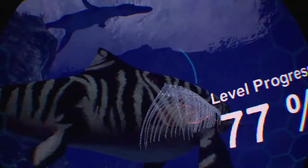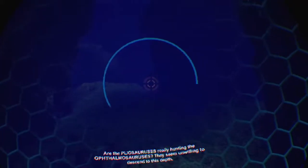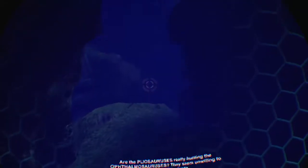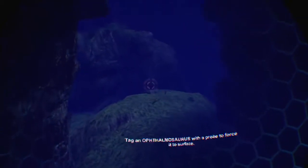According to my calculations, they should be capable of dives of over 20 minutes at depths of 500 meters. Due to the pressure at those depths, deformation of the eye would be of great concern. The sclerotic ring must guard against it. Are the pliosauruses really hunting the ophthalmosauruses? They seem unwilling to descend to this depth. Tag an ophthalmosaurus with a probe to force it to surface.